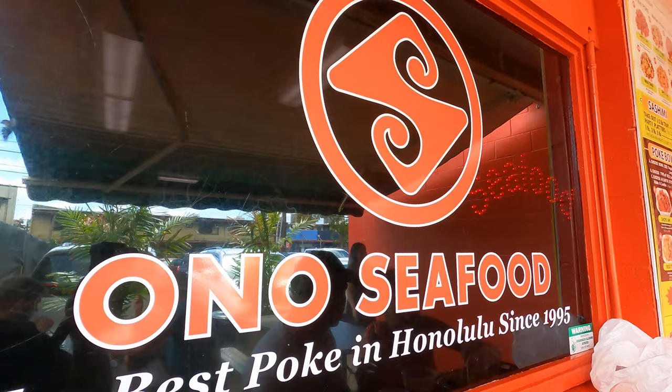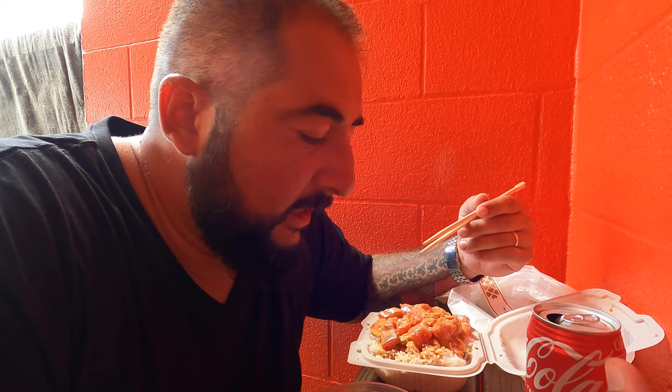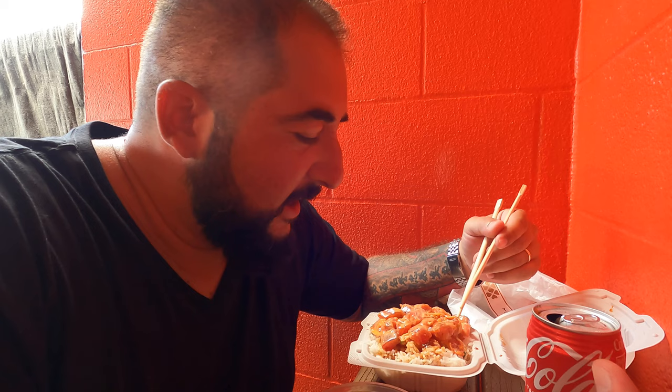So I just got two of my favorite things from Ono Seafood, which is the miso tako, which is octopus, and the spicy ahi poke bowl, which is basically poke and rice. And you can get it either white rice or brown rice, and medium size or large size. So I got the medium size, and yeah, this is my favorite poke place in town. And this place has been around since 1995, and Ono in Hawaiian means delicious. Let's try some of this delicious poke.